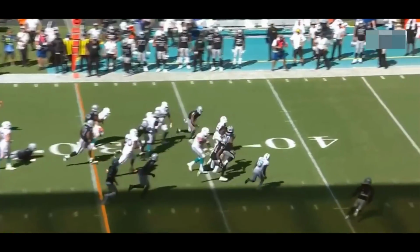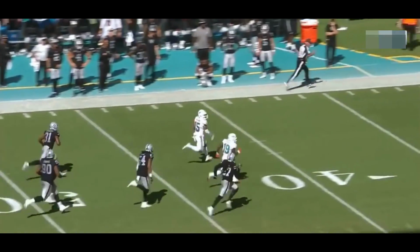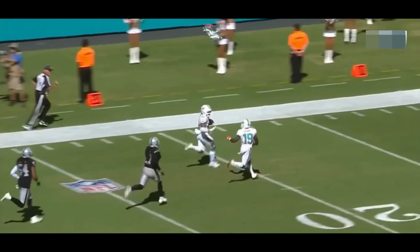This is Albert Wilson. Albert Wilson on his way! They're not going to catch him!